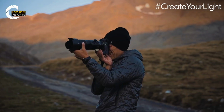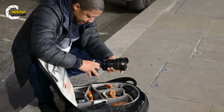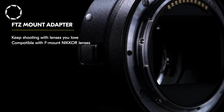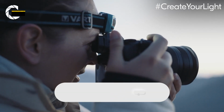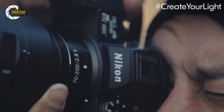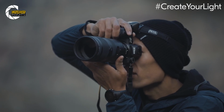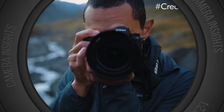The Z5 Mark II will be compatible with Nikon's growing lineup of Z-mount lenses. And for those transitioning from DSLRs, the FTZ adapter ensures you can keep using your favorite F-mount lenses. Versatility? Check. While these specs are still rumors, the Nikon Z5 Mark II is shaping up to be a serious contender. Whether you're an enthusiast or a budding professional, this camera could strike the perfect balance between performance and affordability.